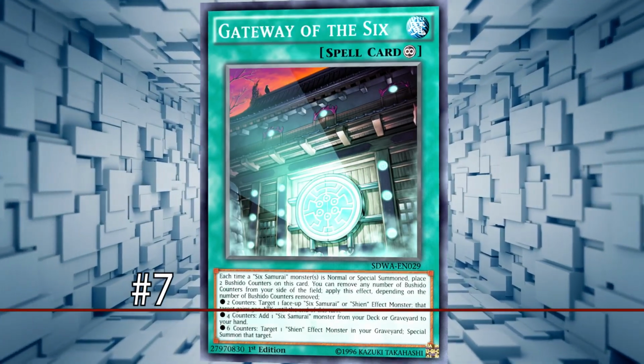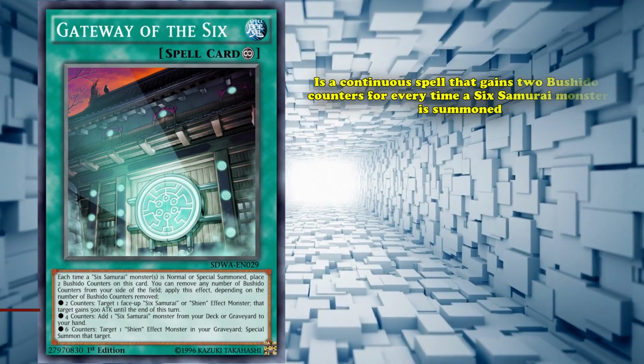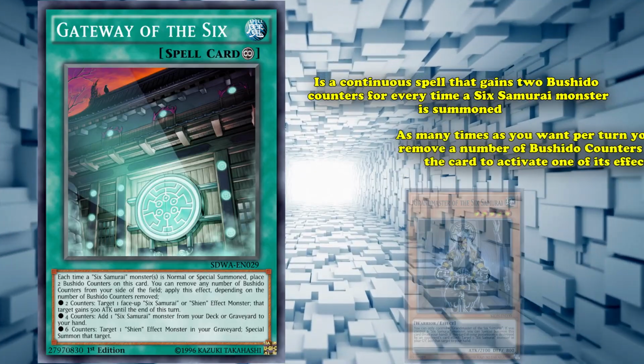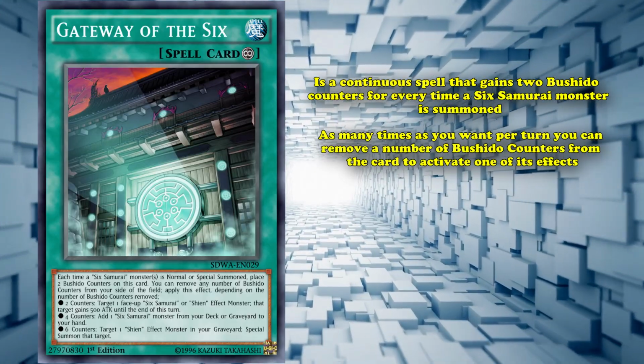And at number 7, we have Gateway of the Six, the only spell on this list. Gateway of the Six is a continuous spell that gains 2 Bushido counters every time a 6 Samurai monster is summoned. Then, as many times as you want per turn, you can remove a number of Bushido counters from the card to activate one of its effects.